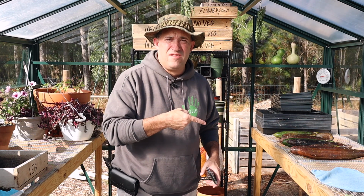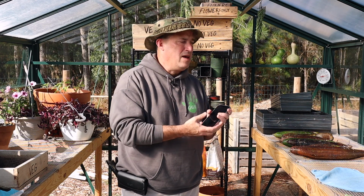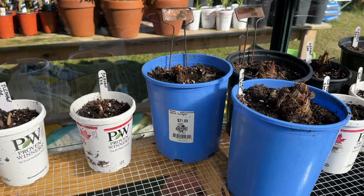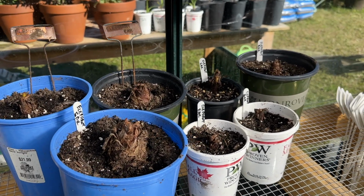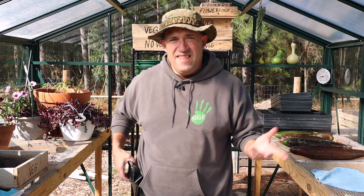And on this side of the greenhouse, there's not much going on. But I do have some elephant ears that I took up from the ground. They're really just in the pots, in that dormant state. And then hopefully in the springtime I can turn around and plant them out. And that's it. That's what's going on in the greenhouse. I do have stuff growing and thriving, which is crazy to me.